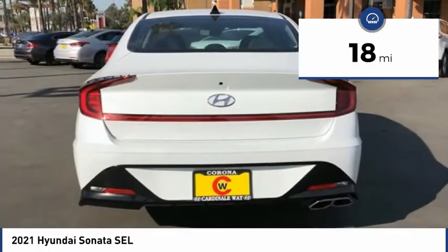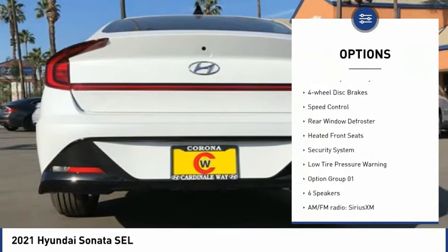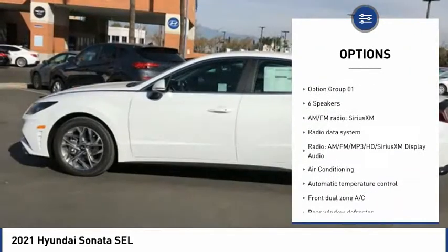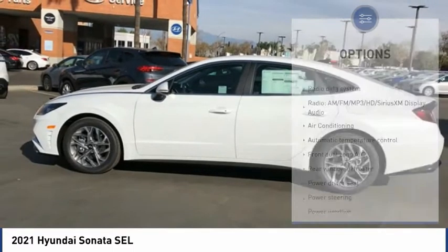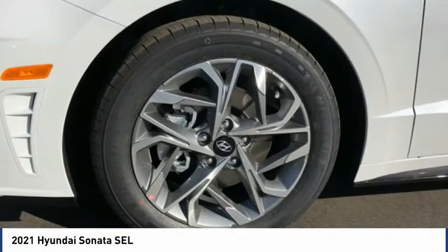Here are some of this vehicle's great options: electronic stability control, brake assist, traction control, remote keyless entry, four-wheel disc brakes, speed control, rear window defroster, heated front seats, security system, low tire pressure warning.